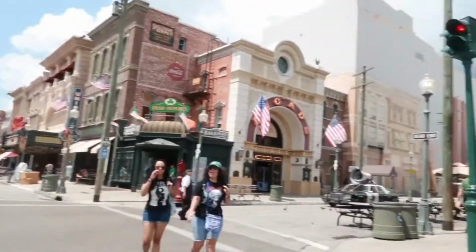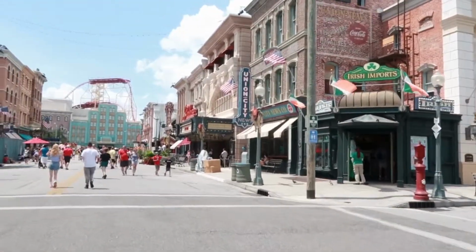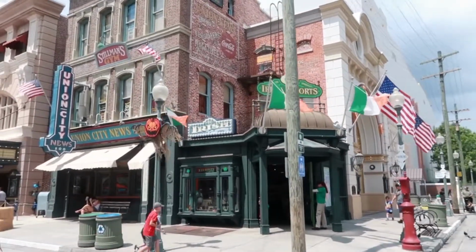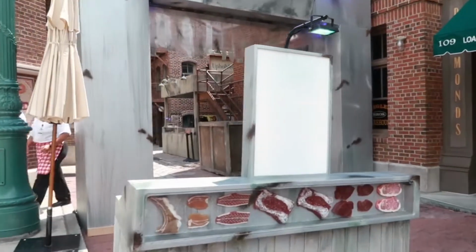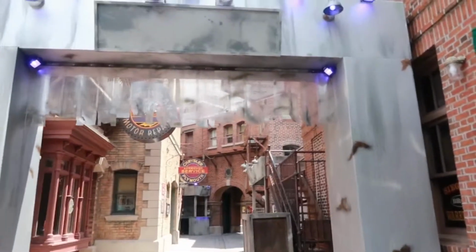Blues Brothers sitting there. Blues Brothers car back over there. Irish Imports. You got your spooky jack-o'-lantern scarecrow looking guys on the light posts. Sting Alley, got some meats up here. It's gonna be another food location.